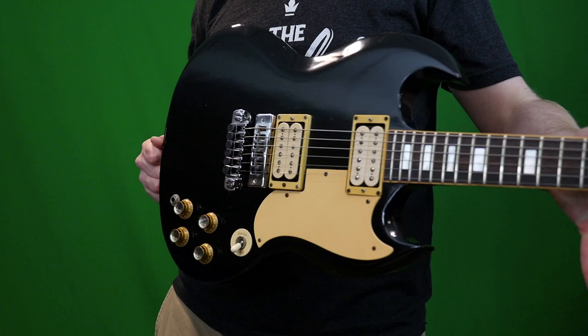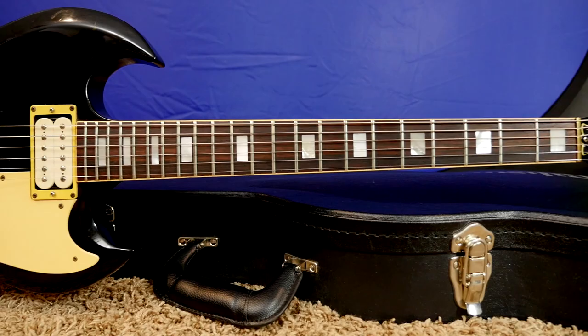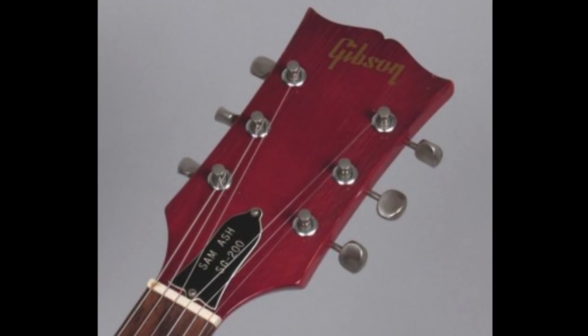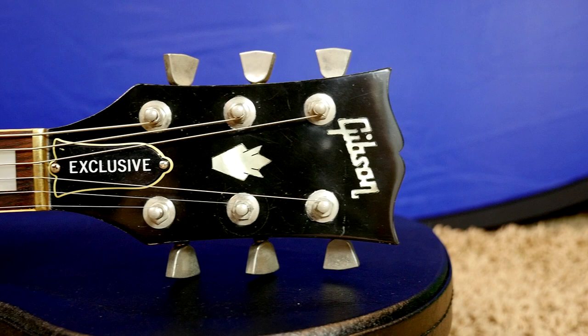Today we're going to talk about the most collectible SG of the 70s, the Gibson SG Exclusive. Now, calling it the most collectible SG of the 70s might sound like quite an exclusive title, but to be honest, there were not that many limited edition SGs in the 70s, so it's pretty much the only one up there besides the Sam Ash SG 200. But to help us understand this guitar, let's go ahead and talk about 70s SGs real quick.